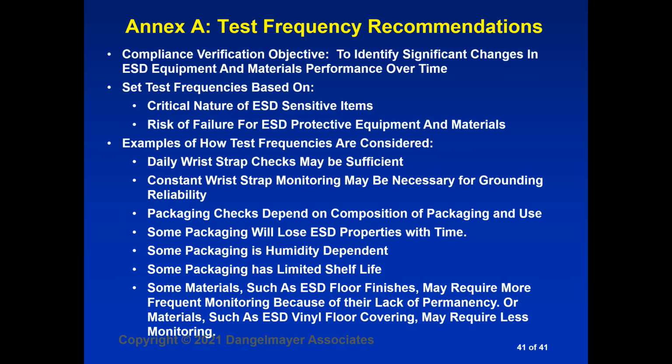Daily wrist strap checks may be sufficient. You check them once a day, that may be enough. Better would be constant wrist strap monitoring, that you might need to have those wrist straps monitored and make sure that they're always working. Wrist strap monitors often have a way to monitor the work surface mats as well. So having this type of monitoring in place means you don't have to check those items as often as you might otherwise. Your packaging checks will depend on the composition of the packaging and its use.